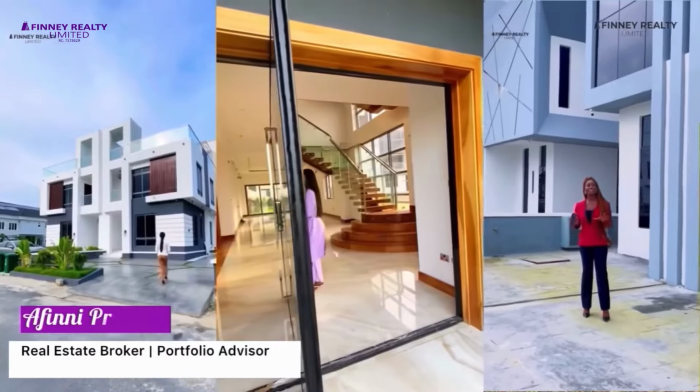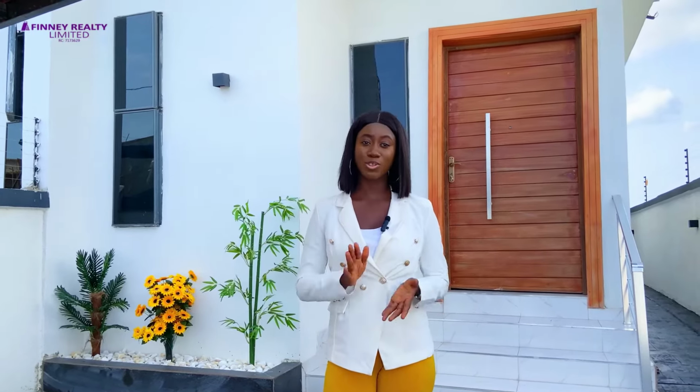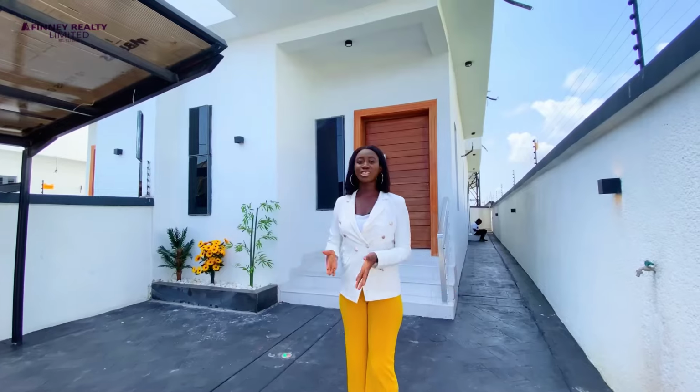If you've been in the market sourcing for affordable housing, you would see that the price of real estate keeps going up. So if you find a house that you like, it's just advisable to jump on it before it gets sold out or the price increases.